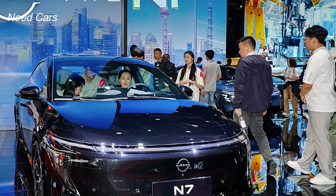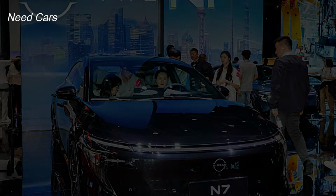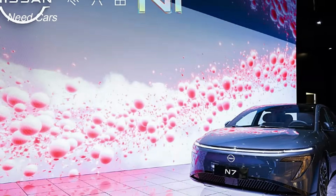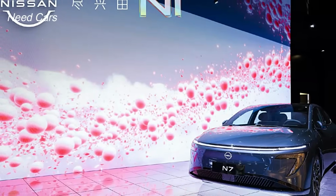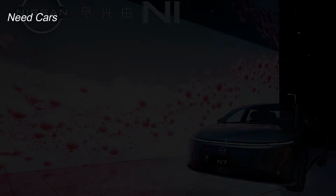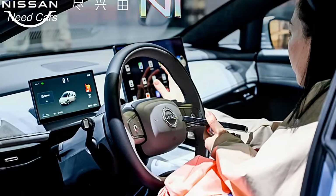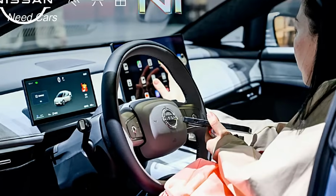the US. In China, the N7 will be offered in 3 different trims: the entry-level N7 510 Air, the mid-range N7 510 Pro, and the N7 510 Max, all offering a claimed range of 510 kilometers on the CLTC cycle, which is considered to be the Chinese standard for range testing.